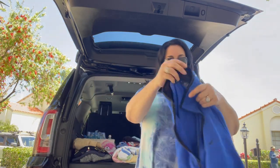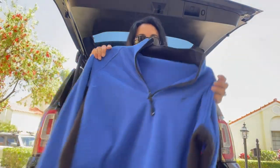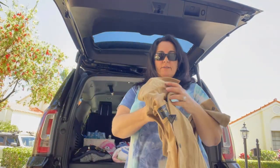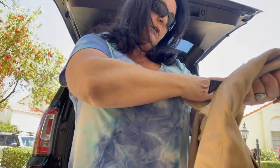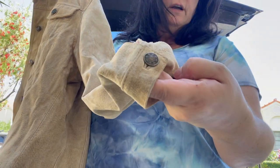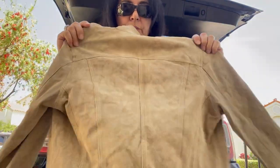Next, I picked up this fleece. It's a Nautica fleece. It's really pretty, excellent condition. And this suede, it's called a Fabio. Yep, Fabio, size medium. Very beautiful suede jacket, excellent condition, nice and soft. No dirt whatsoever on the cuffs. Probably was worn very little, if it was worn at all.